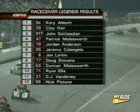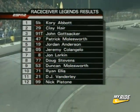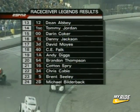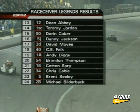It's his last opportunity at the checkered flag, and he bumps him. Nick Pistone bumps into C.E. Falk. Corey Abbott will take over the lead and the checkered flag. What a finish that is. Unbelievable. He didn't touch him very hard, but hard enough to turn them both around. Tough break. Well, congratulations Corey Abbott, sometimes it's better to be lucky than good.